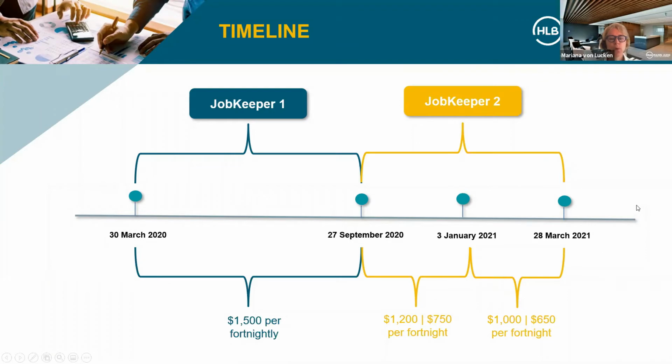But effectively, you're reporting whether your staff are going to earn the 1,200 or 750. What are you going to get back from the government? Now, say you did October, November, December. That's great, fantastic. Tick. You meet the criteria. You still have to test if you want to get it in January, February, March, and the payment goes down again. We're getting all 1,500, nice and happy. Now it's going down to 1,200 or 750, and then it'll go down to 1,000 or 650.